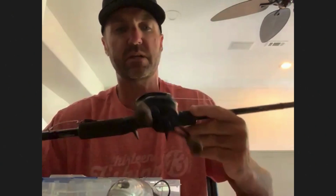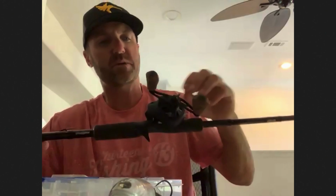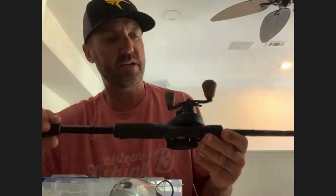Function first, but also some beautiful products. Without going into too much detail, they didn't just put a number 2 on here and reintroduce the reel. They did a lot of the stuff on the inside. You can read about that on their website, or I'm sure you have it on Tackle Warehouse. From what I've been told, this reel's been completely rebuilt from the ground up, inside and everything.